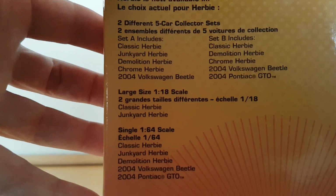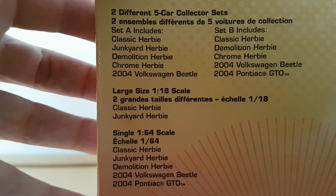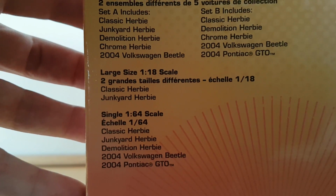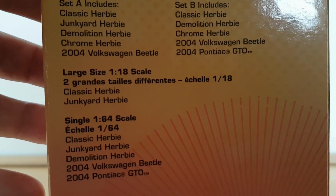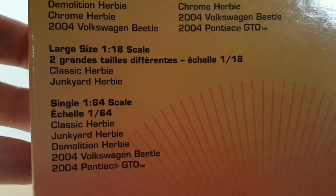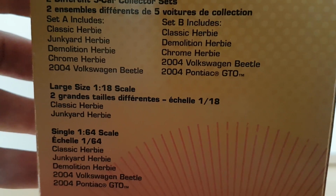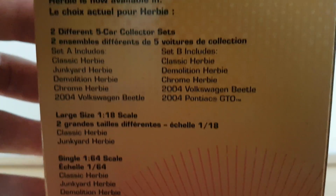And there were two sets, and I think this is the best one. You have your set A: Classic Herbie, Junkyard Herbie, Demolition Herbie, Chrome Herbie, and a 2004 Volkswagen Beetle. I don't know what that one has to do in this set, but there would be a Love Bug. I rather wanted that one. That's the one I'm missing now. There you have a large size, 1/18 scale. I don't have that one. And the other set was the same cars, but then with a 2004 Pontiac GTO. And one other one is missing.